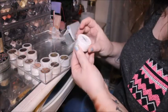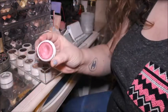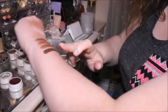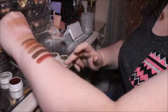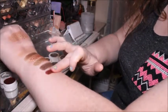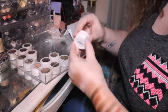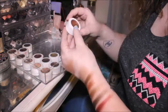Then we have a red toned one called Drift, and for the life of me I don't know why I got it, just purely because it's red. I mean, look how red it is. It's like something that would come in the Kylie Burgundy palette, and the people that know me know that I would never use this, but we need to try and use it. Otherwise it's just sitting getting old in my collection.